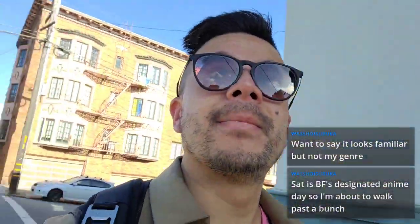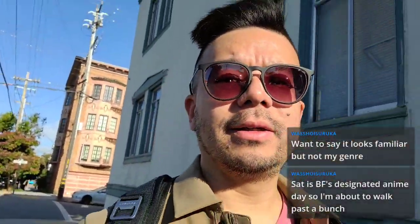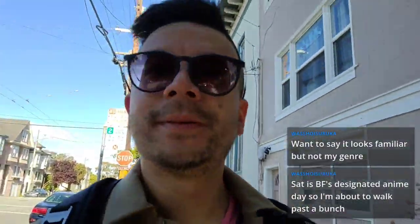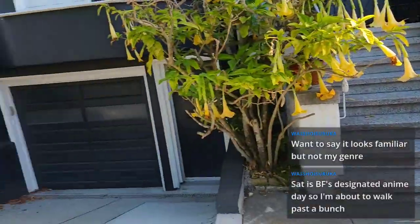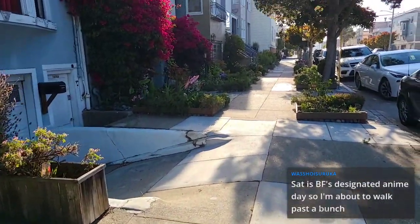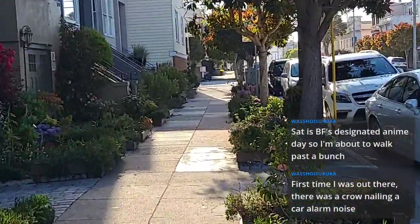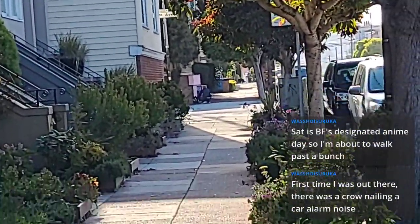Let's keep one eyeball out for the sharing library, and the other eyeball we'll use for walking, and then the other eyeball I'll use on chat, and then the other eyeball I will rest. Everyone has a nice little mini garden. Oh, I see the book. I see the sharing library. Uh-oh. Right there. Oh, there it is.